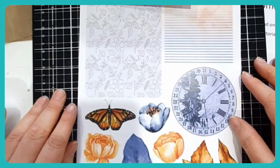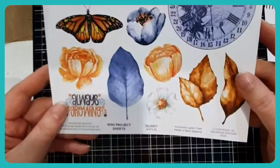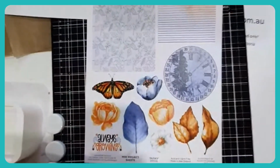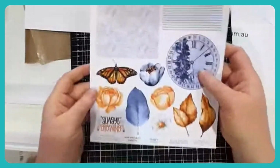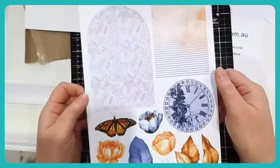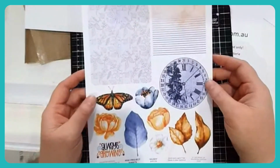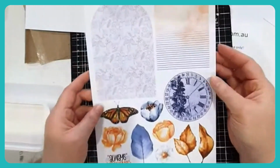There we go. Thanks, Julie. Okay, thank you very much. So today we're going to look at one of these mini project sheets from 3Quarter Designs. I'm just going to have to adjust that. It was looking a bit further away. Sorry about that. So we're going to turn this mini project sheet into a scrapbook page because I think it's really important to understand that they can be useful for all different sorts of things. So we will get started and I'll tell you a bit more about them later on.